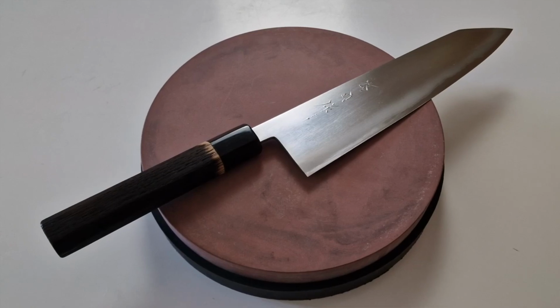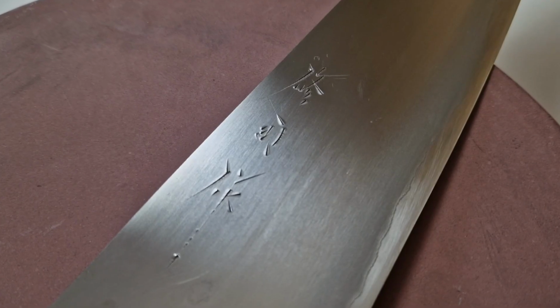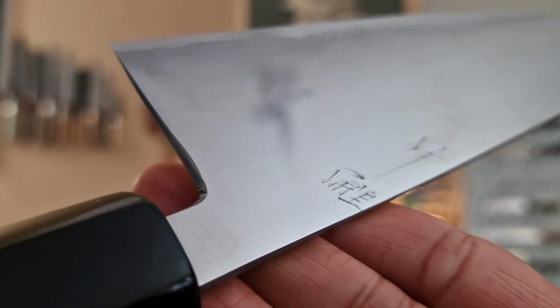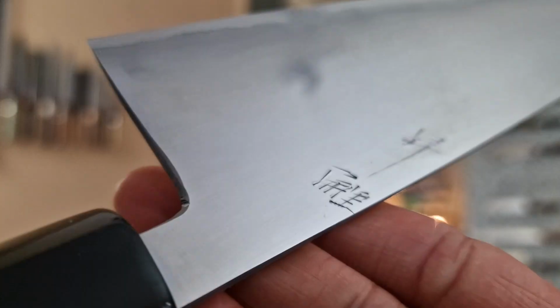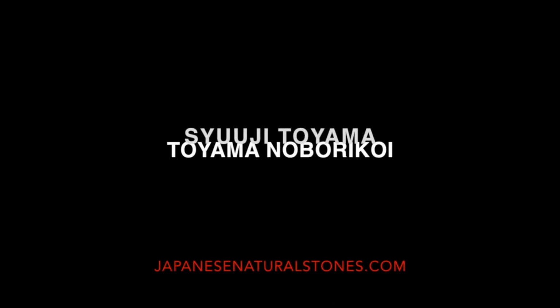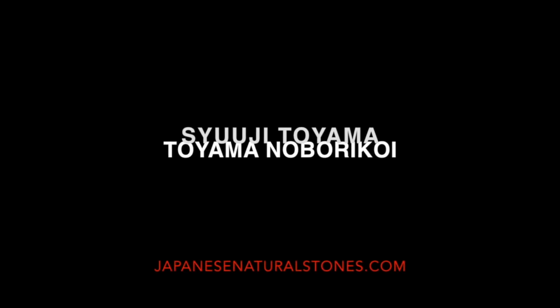Anywho, let's get into this blade. On the right side of the blade, that is Syuuji Toyama's name. But on the back side, which is the left side of this blade, it says Noborikoi, which is the name of the line of this series. It's especially and exclusively made for Japanese natural stones, which is pretty cool.